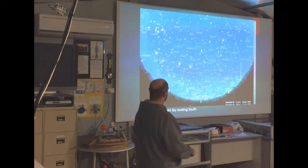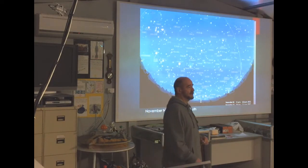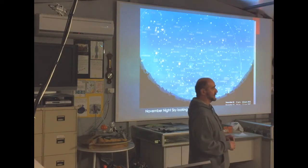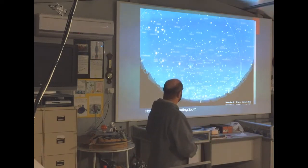As far as globular clusters go, Omega Centauri is a little bit low. It's down here at the moment. So you've got 47 Tucanae up here, which is quite easy to find. It will show up in the finder scope of most telescopes, so centre it and then look at it through your telescope. And you've got a globular cluster there.